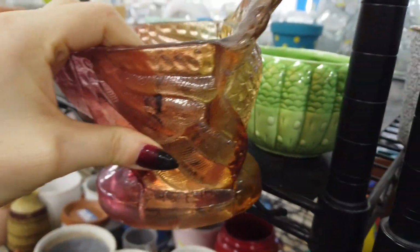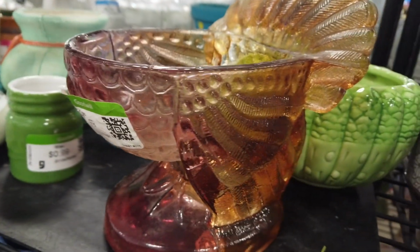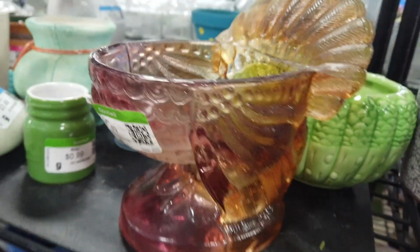And then I saw this and I got really upset because it's definitely vintage and it looks like a turkey or a chicken or something. And I loved the colors, but obviously it's missing the top. And that's just not cool. They should not sell it like that.